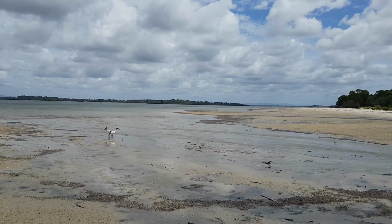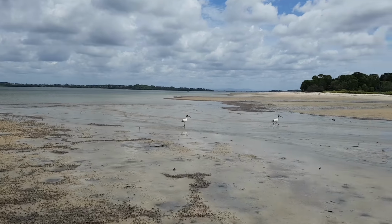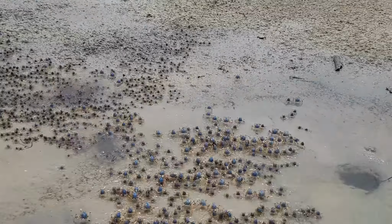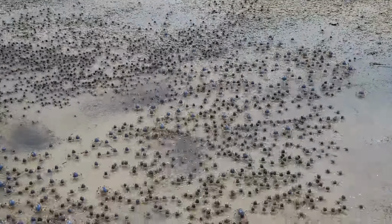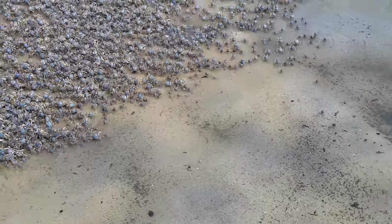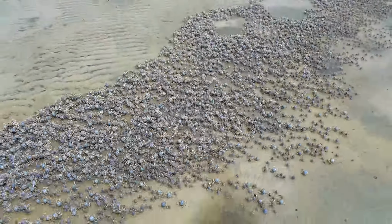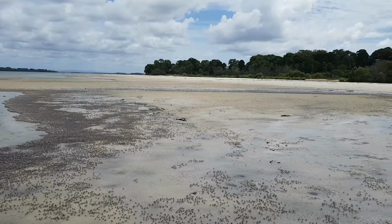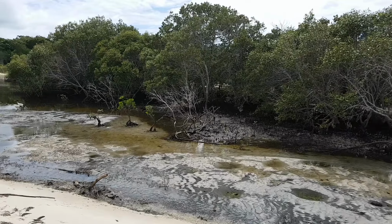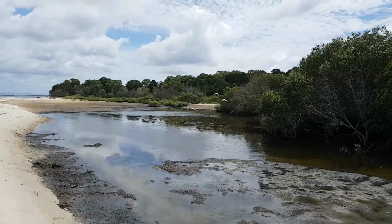Now, I think I'll go closer to the beach this time. And the white ibis is having a good old feed. Water. Fly away ibises. Look at this. Thousands and thousands of soldier crabs.